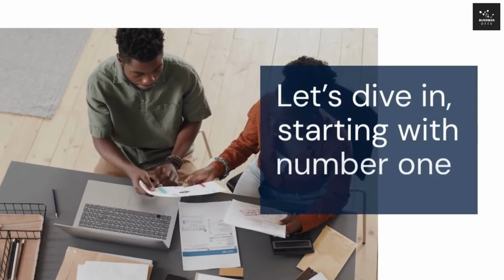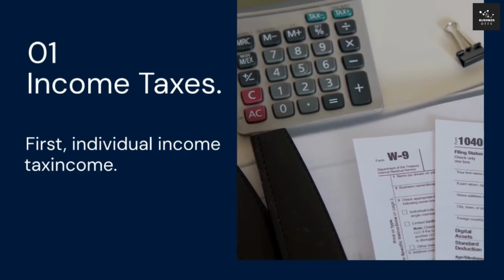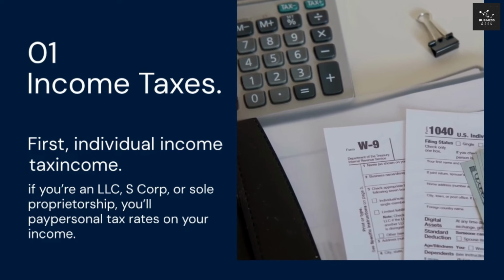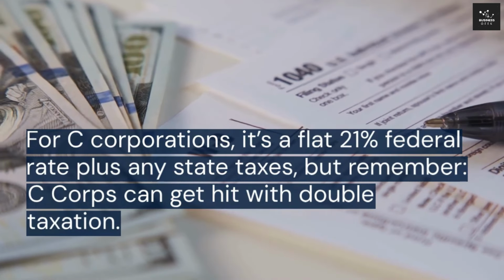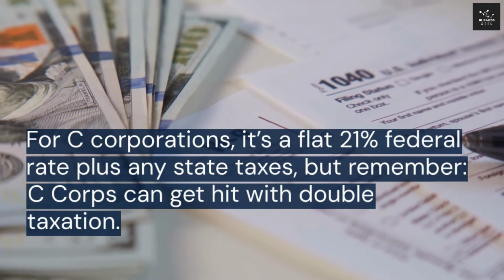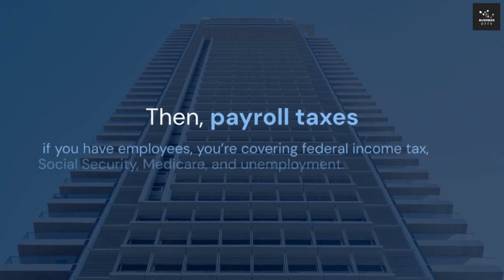Let's dive in, starting with number 1. Number 1, income taxes. First, individual income tax. If you're an LLC, S-Corp, or sole proprietorship, you'll pay personal tax rates on your income. For C corporations, it's a flat 21% federal rate plus any state taxes, but remember, C Corp can get hit with double taxation. Then, payroll taxes.